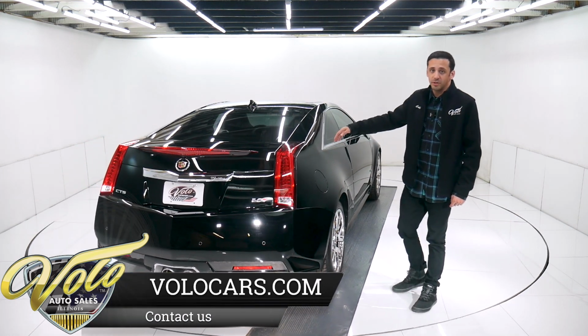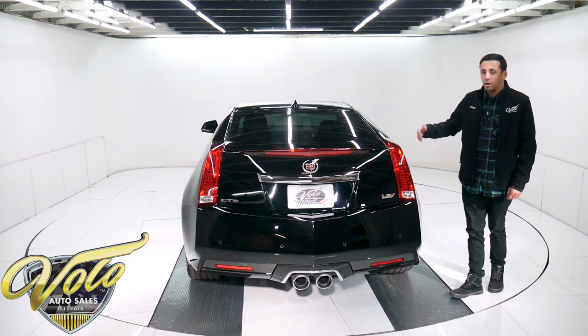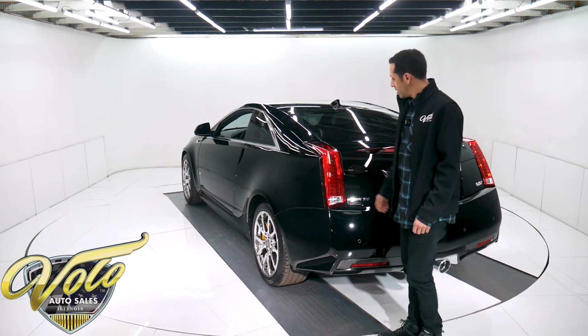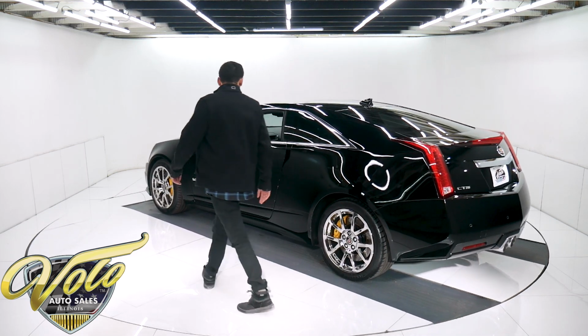This car is finished in the Raven Black. That's what Cadillac calls it, and that's exactly what it is. It's been buffed out, always kept under a car cover, guys. This thing is slick. There's a couple teeny tiny stone chips around it, but no major blemishes anywhere. This paint is beautiful. The whole car is, honestly.